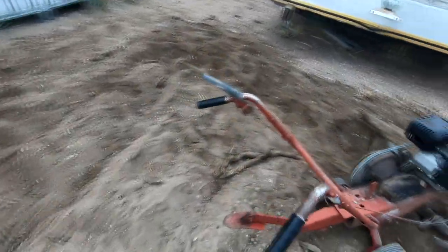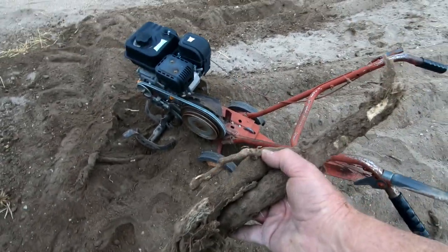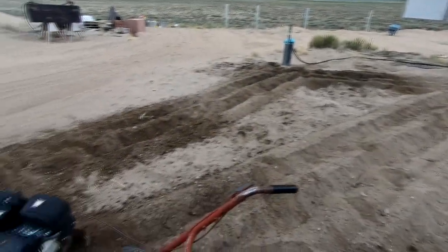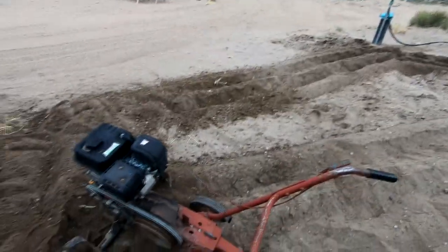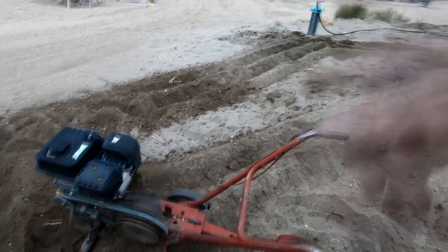I'm pulling up a fair bit of this. And you can see some more right here. This is yucca root or agave. It grows all over out here. You can see there's some right there. It grows naturally and our land is covered with it. And it's edible. The seeds are edible. The flowers are edible. The root is edible.